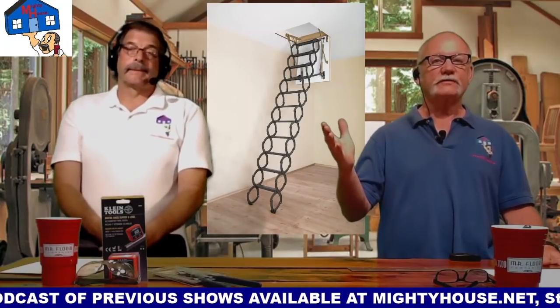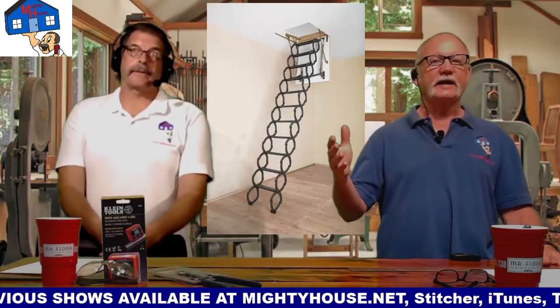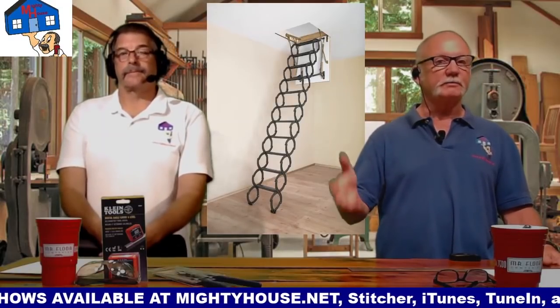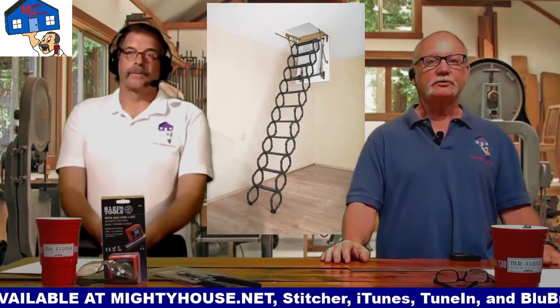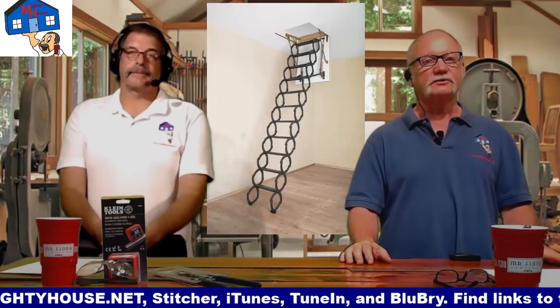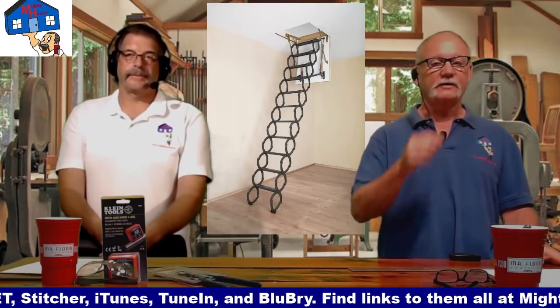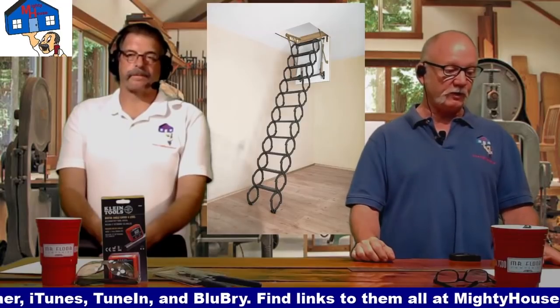And if you have your HVAC equipment in the attic and you're doing something like that, you want something heavy duty, because you're carrying tools up and down through there, getting equipment up and down. So those stairs, you can't go with a 250 pound wood ladder. It's just not going to make it. So that's where you want to do it.